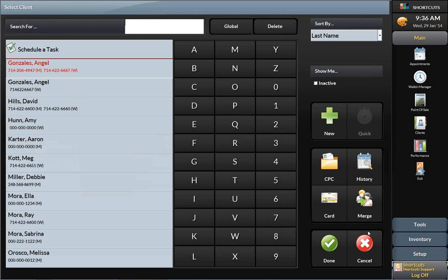So you always want to have that check for duplicate clients on. Again, it's going to just prompt you to merge them together. And also you don't have to spend all that time sorting through whose file is this, is this the same person, which file should I use, and then going and doing the client merge.